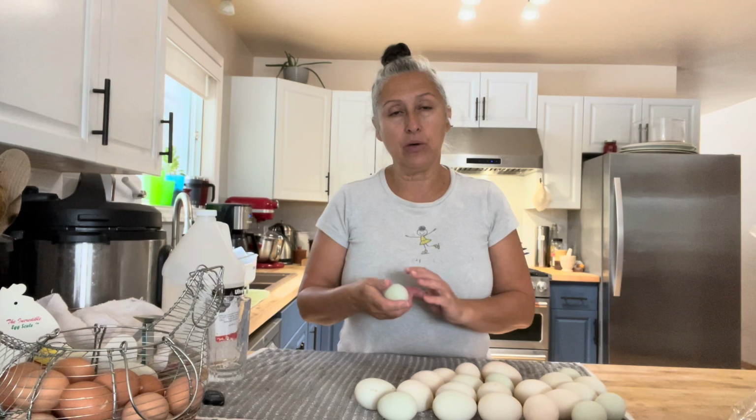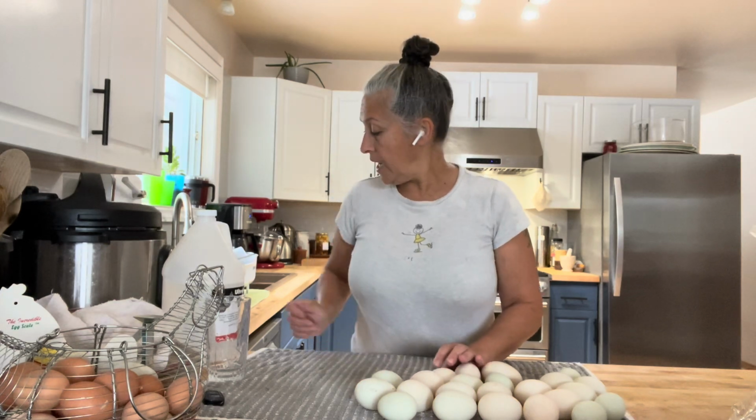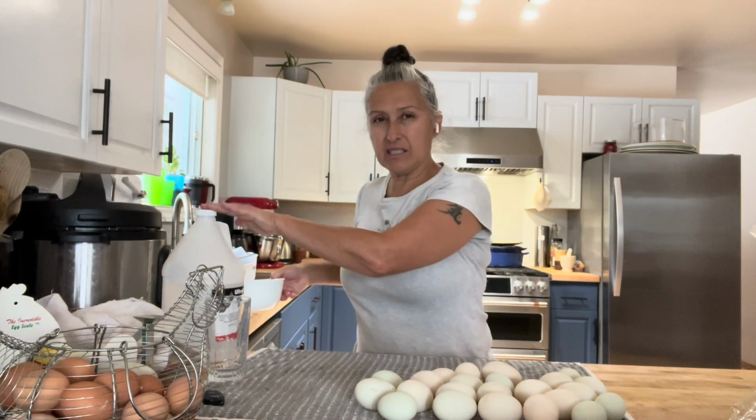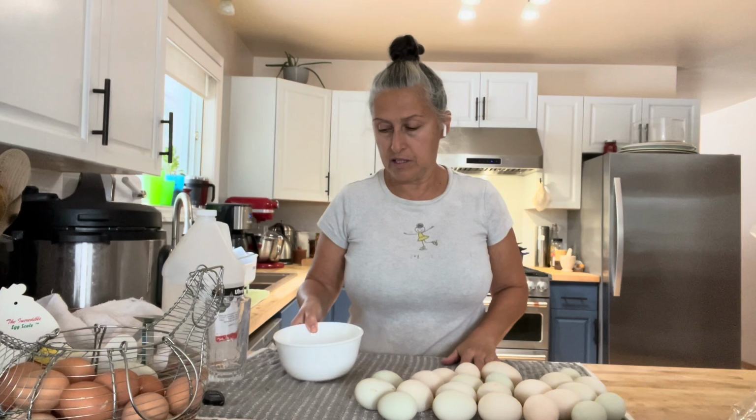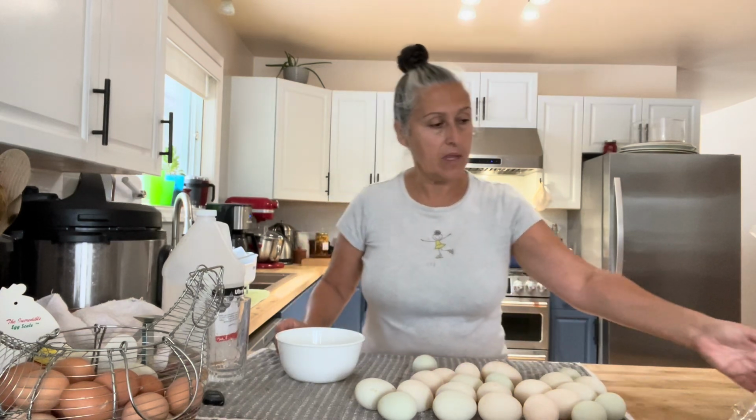But when you take them out, it's only on the outside shell. Crack it open, it's gone. So what I do, and I will put a link to this big jug if you want to get a larger quantity rather than the small ones, but this will last forever. You need a tablespoon of oil for every dozen eggs approximately. So you know it's going to last a long time.